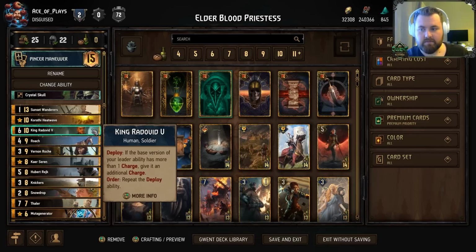Radovid with this leader is 10 points. 4-point leader, 10 for 10 order card. It's not even immediate value. Like, you can expect a lot more value to be generated from these cards and this leader's effects. And we're getting that.